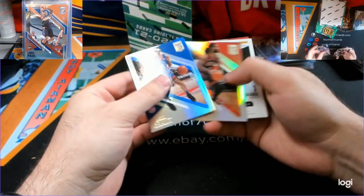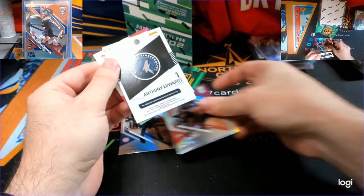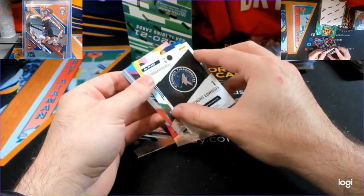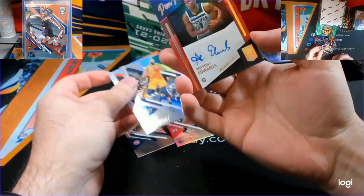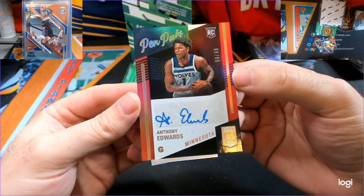Jeremy Grant, Kobe White. Well, that's an autograph. From the Minnesota Timberwolves. Anthony Edwards. Ah, sweet. Please be a low number. Please be a low number. Please be a low number. Sweet. 9 of 49 pen pals, Anthony Edwards.